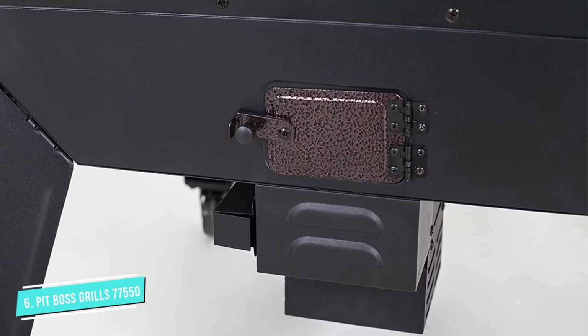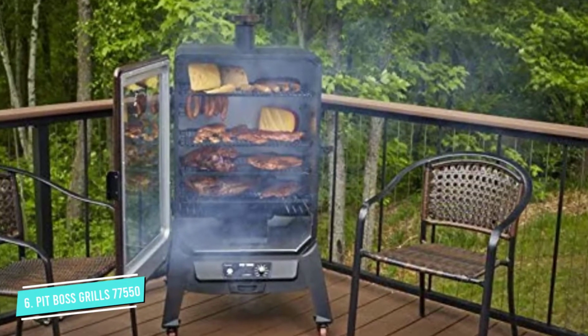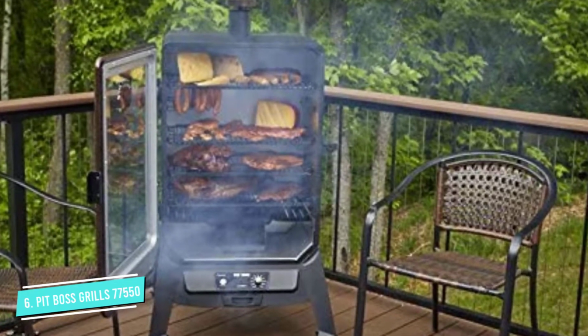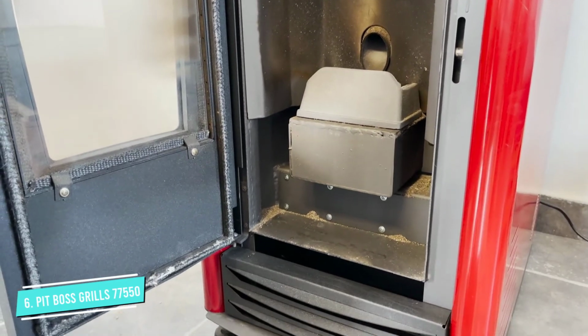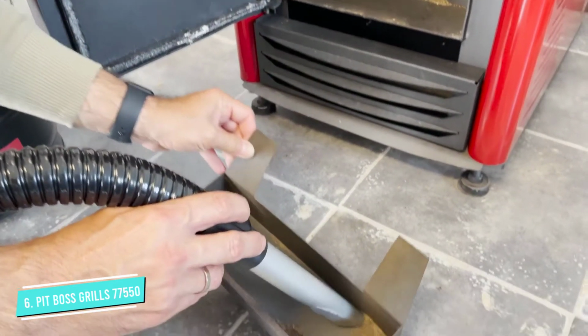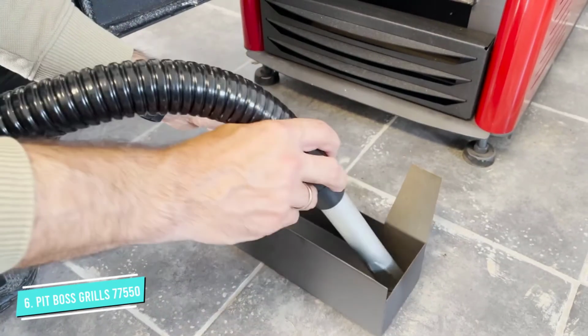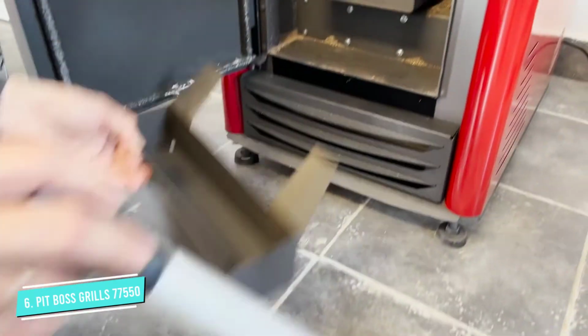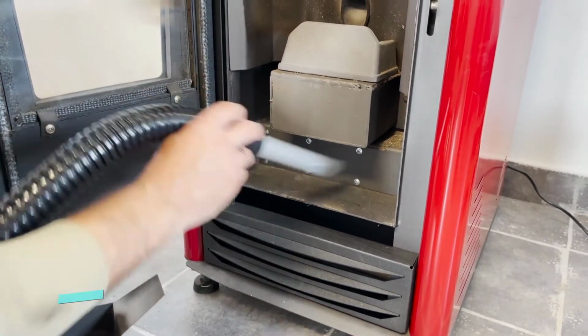This model comes with a digital temperature controller, which is not a PID, but does a good job maintaining even heat. They call this model a Copperhead thanks to the smokestack's copper-colored top. There's a pellet hopper built into the cooker's frame that can hold up to 60 pounds of pellets. You probably don't need to use all 60 pounds at once, but it's a nice capacity if you ever have to do an extra long smoke.